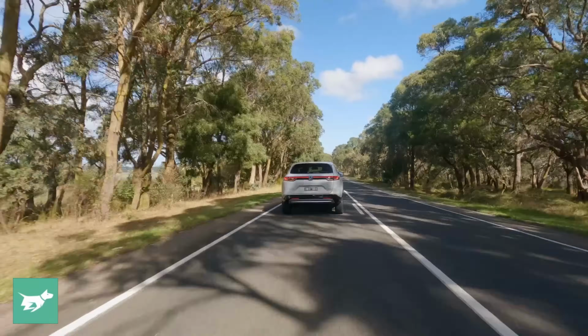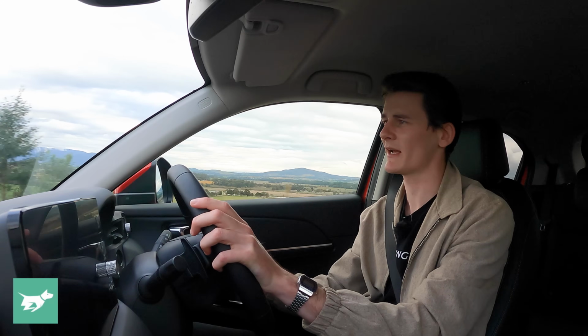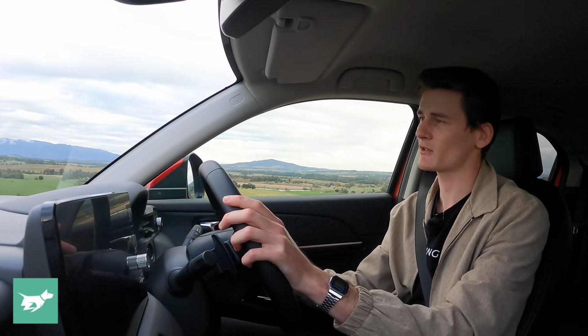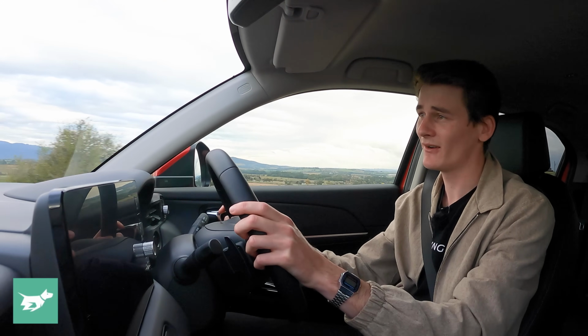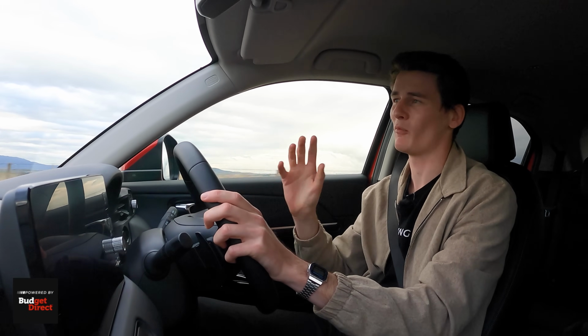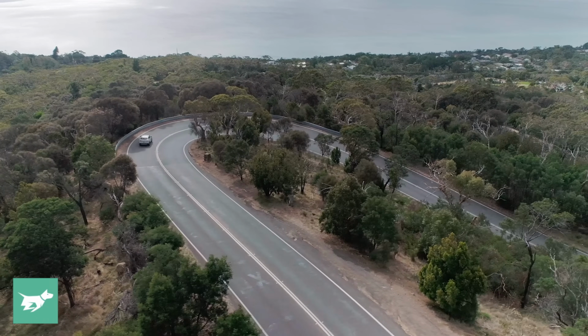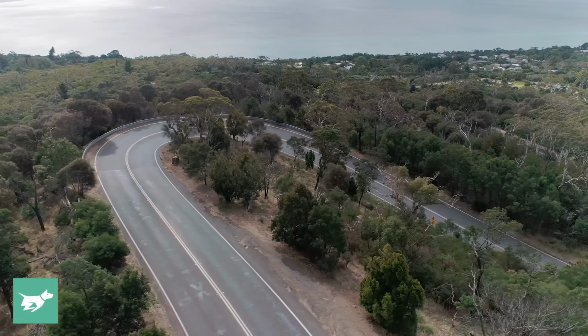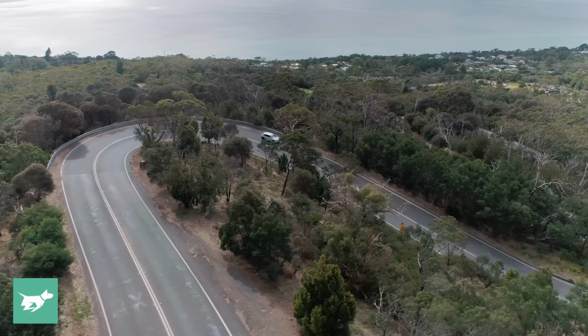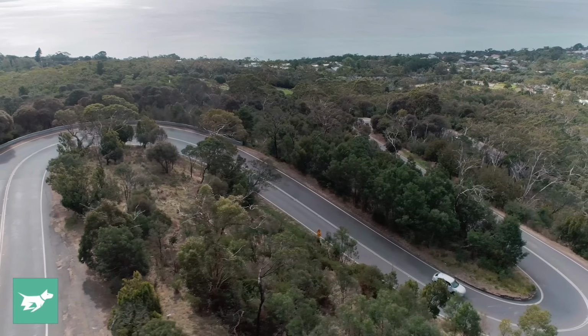The only thing that does break the ice a little bit is when you have to kick it down to do an overtake or something like that, and this car makes quite the din. So I'll show you that right now. You can hear that 1.5 litre petrol engine really kicking in, but regardless, I do think this is going to be the pick over the basic petrol engine car, because that car only makes 89 kilowatts of power and 145 newton meters of torque, and it is about 100 kilos lighter than this car.